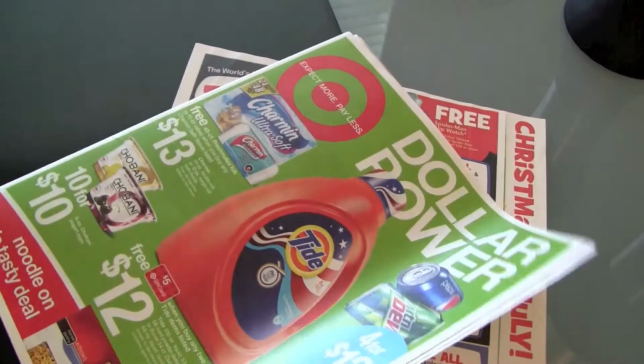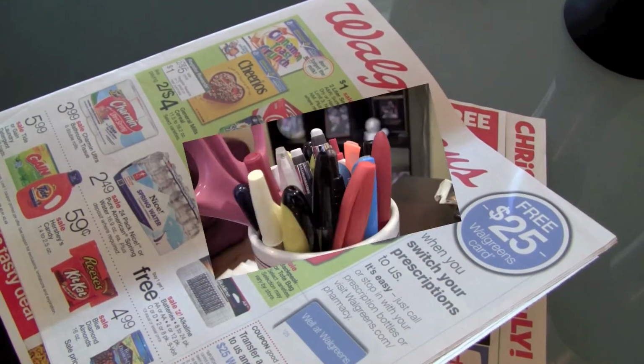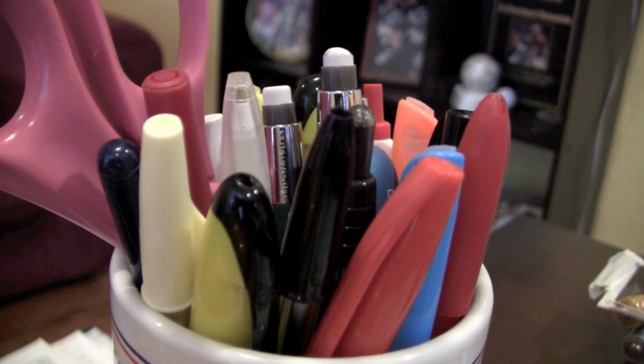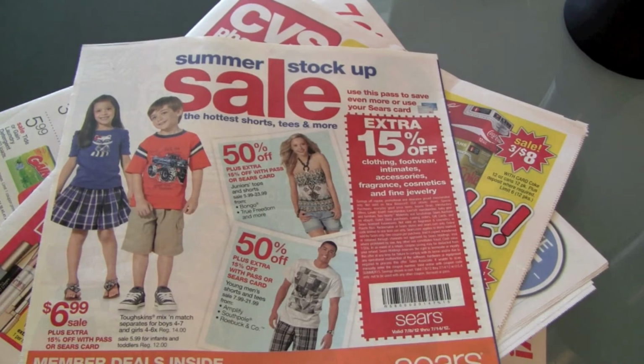It may seem too soon to start thinking about back to school shopping, but that's the secret to saving big. First, look around your home and see what you already have. Next, check the deals and sale ads from the Sunday newspaper.